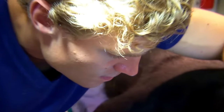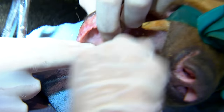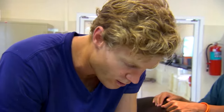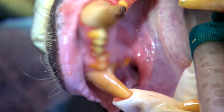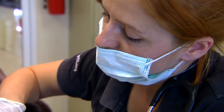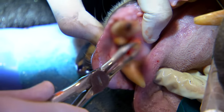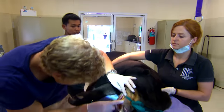Do we need to do any extractions? Some of these front incisors aren't looking great. Actually one that's a little bit loose there. The fact is, if we can avoid having to extract any teeth, then we will. But looking at this little incisor here, it's loose, and anyone that's had a loose tooth knows that it wobbles around and it's quite painful, so it is gonna have to go. Of all the teeth to remove in a bear though, this is the one you wanna take out. It's the smallest tooth out of the whole set. All right, that side's done, let's spin her.